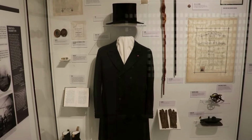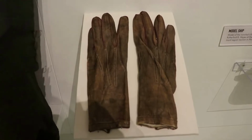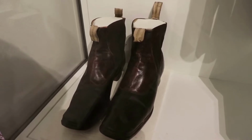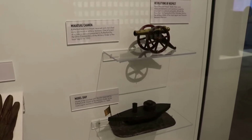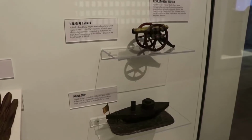There is his coat and vest. He actually wasn't very tall, 5'8", and he had relatively simple taste in fashion, but he did wear these gloves sometimes. And there are the president's boots. The miniature cannon was presented to the general now president by the Ohio Commandery of the Military Order of the Loyal Legion, and there's a model of the infamous USS Monitor he received in Philadelphia.